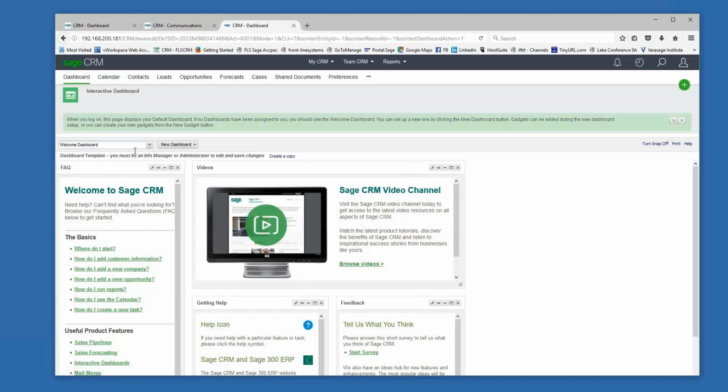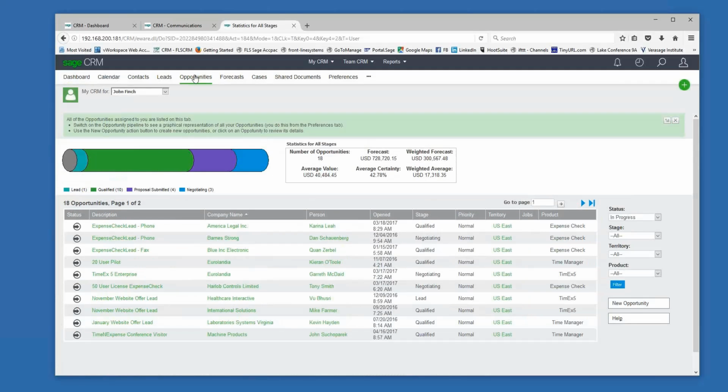It comes to a default template. I had rolled the template to something else, but let's just go to opportunities. So here we have an opportunity screen. Now this is the same data that was on that dashboard that we looked at, or it's the same place that that data is. The dashboard is just an alternate view.